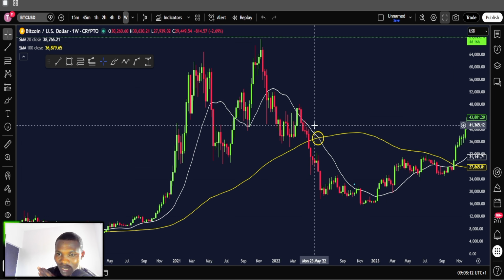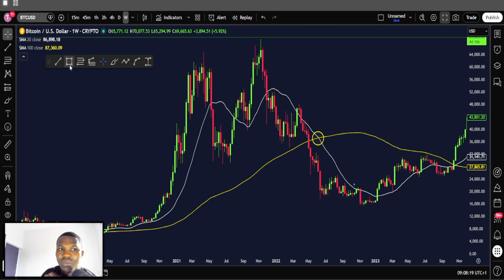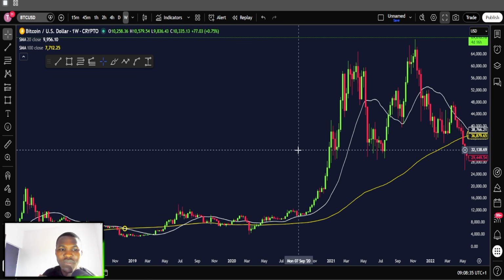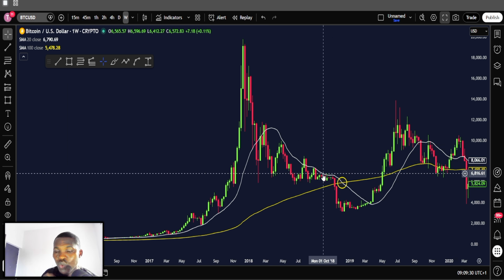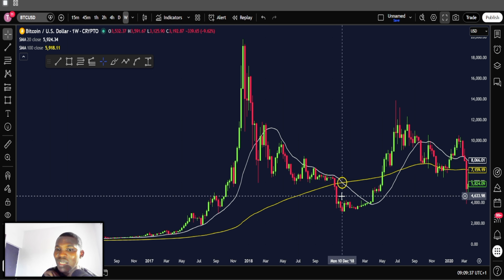here in 2022 when we got this crossover, at this level, this was exactly where the capitulation kicked in on the BTC price chart, and we easily printed the bottom of the bear market, which is at this level right here. And also, if we take a look at another price action back in 2018, the same thing happened at this level right here. After we saw this white line, which is the 20 simple moving average, fall below the yellow line, which is the 100 simple moving average, we immediately printed the bottom of the 2018 bear market.